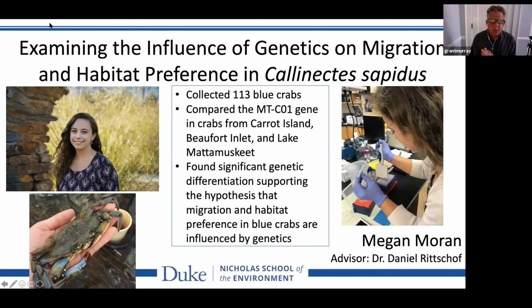Megan worked up at Lake Mattamuskeet, which is not too far from here at the lab, and it's a really rich habitat for blue crabs. And she spent quite a bit of time in the lab understanding how their genetics may differ across different salinities, which is an important part of their life history. So she was out in the field collecting samples. She was in the lab and gaining a lot of direct experience in how to understand blue crab genetics.